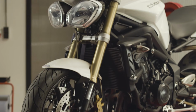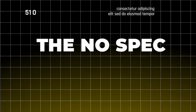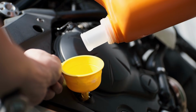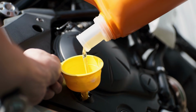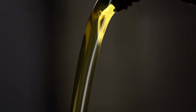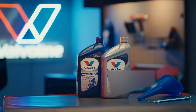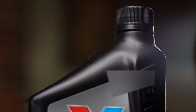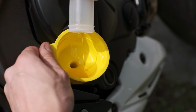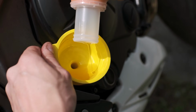Now we look at the bargain bottle that fools riders with flashy labels and zero proof, the no-spec mystery jug. This one is bait for bargain hunters. The bottle looks aggressive, bold colors, a racing silhouette, the words 4-stroke motorcycle oil slapped on the front. But when you turn it around, the important lines are missing. No clear Japanese Automotive Standards Organization marking for wet clutches. No meaningful American Petroleum Institute information. No real approvals or technical references, just adjectives.